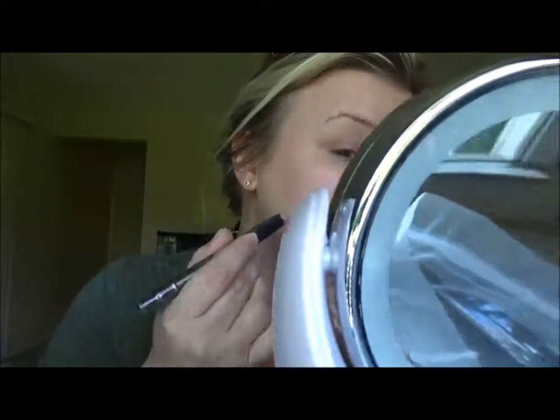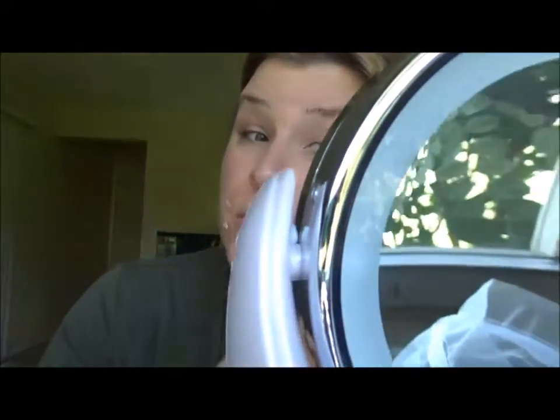So I'm going to take this firm end of this brush, just going to grab a little bit of product, and I'm just going to kind of start on my blemishes. I'm just going to kind of dot them around and go ahead and just get going. I mean, because I don't like this redness. I'm not a huge fan. I don't know who would be, but hey, that's what makeup's for.